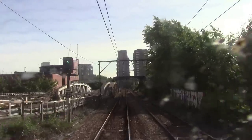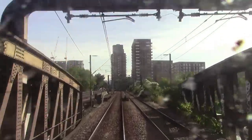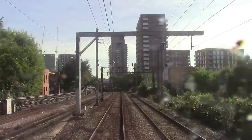We approach the one-time Campbell Road Junction, where the Whitechapel and Bow Railway converges. Nowadays it's part of the District and Hammersmith and City lines. The former shadows the C2C lines all the way to Upminster.